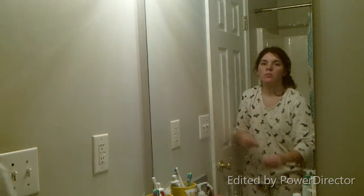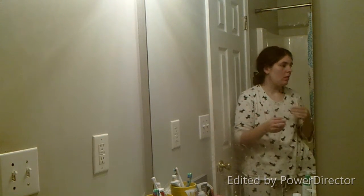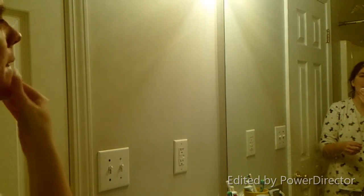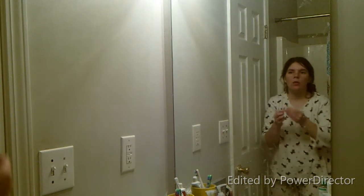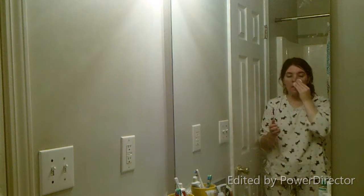I want to use this during the day, because my skin tends to get oilier throughout the day. I am not oily at all, but I found out I'm trying to fix up. Okay, I think I kind of fixed it. Like I said, I'm trying to fix the thing. I like to use this.